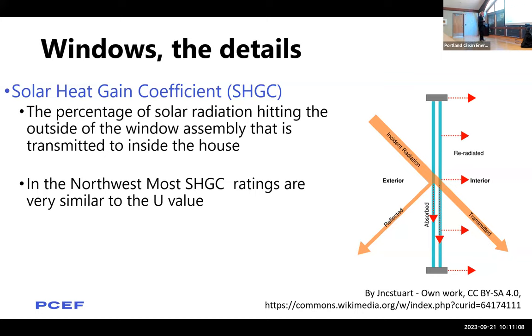In the Northwest, solar heat gain coefficient usually matches the U value really closely. So if you've got a double pane vinyl low-E window, chances are the solar heat gain coefficient is really close to 0.4. If you have a double pane metal slider, the U value is probably like 0.60, and the solar heat gain coefficient is going to be pretty close to 0.6. Okay. And this makes a really big difference on the cooling.